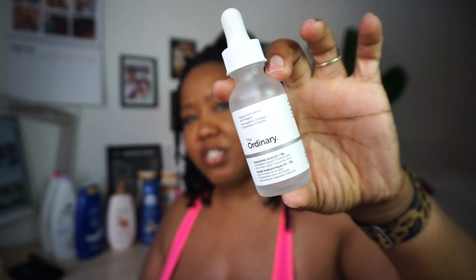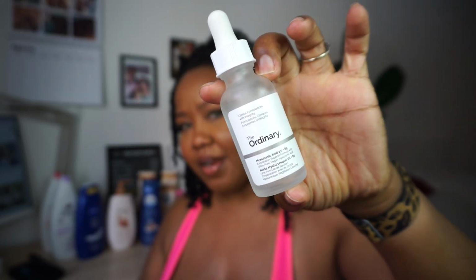At first, Revox was the only brand that I saw, and then there was an online store that I saw had The Ordinary. But to me, when I purchased Ordinary serums, I never repurchased it. So I was like, you know what? Let me try it again to see how it compares and which one I prefer. So I went ahead and I purchased the Ordinary hyaluronic acid, and I don't know if it's mind over matter, but I felt like the Revox worked better for me.